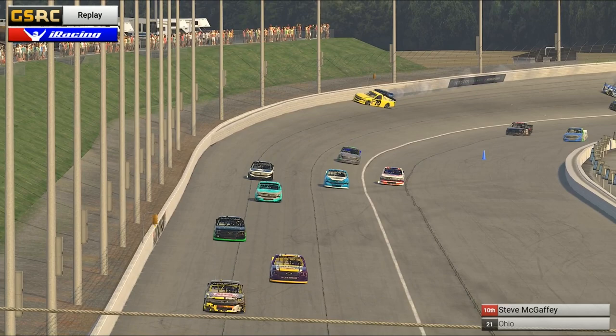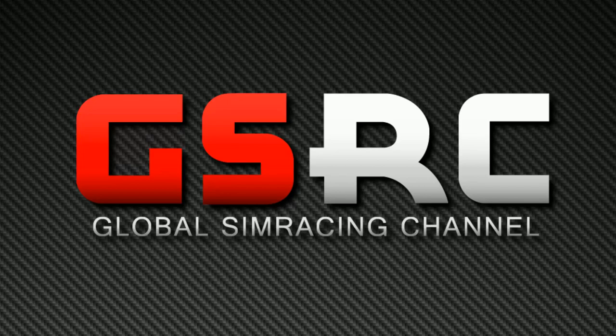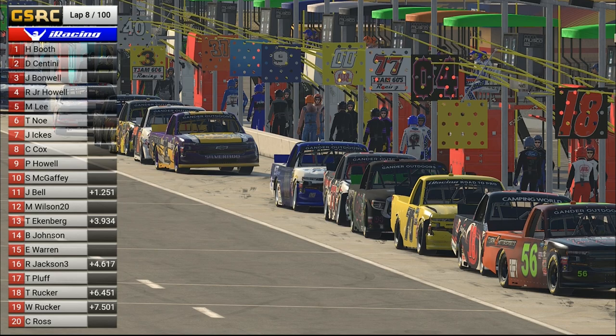So with that, we've already got pit stops happening. And it looks like Hayes Booth stays out. So with only 3 or 4 laps on the tires, he's willing to risk it.